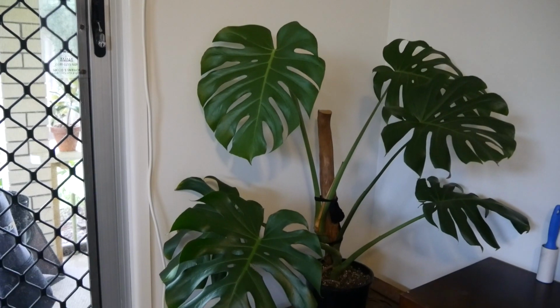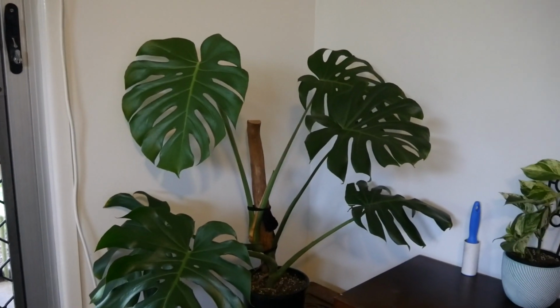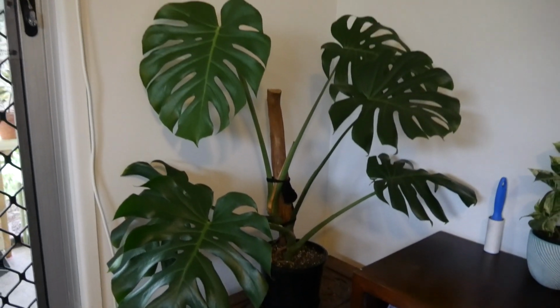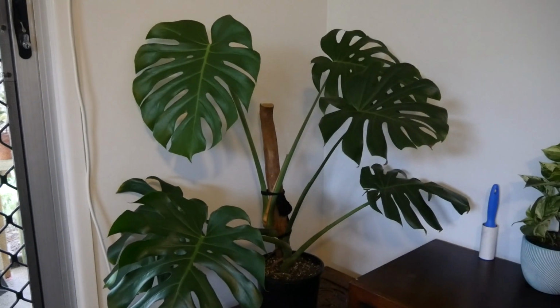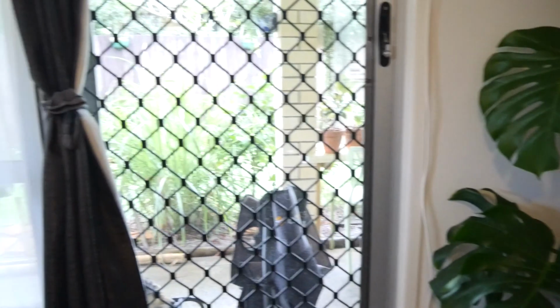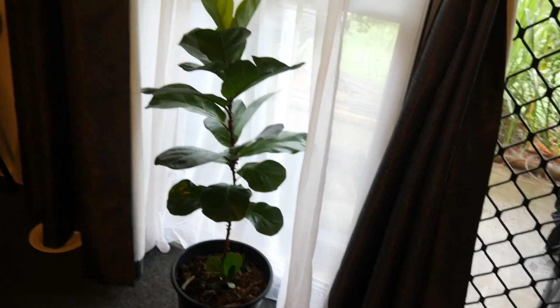The last room of the house that has plants in it is the bedroom. This is my big Monstera that I bought off Marketplace. And when I bought him, he had really bad fungus gnats, like oh my gosh, so bad. I ended up rinsing his roots off and getting rid of all of the soil. This is where he lives, so he gets a little bit of afternoon sun because that's west, kind of that way.